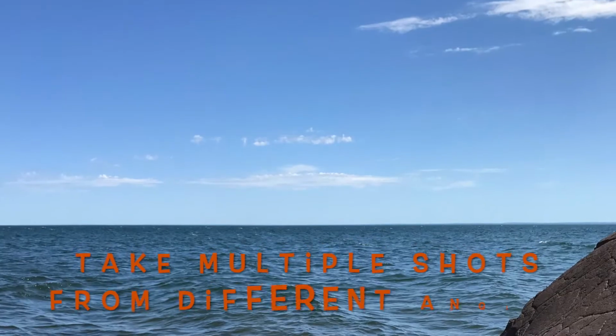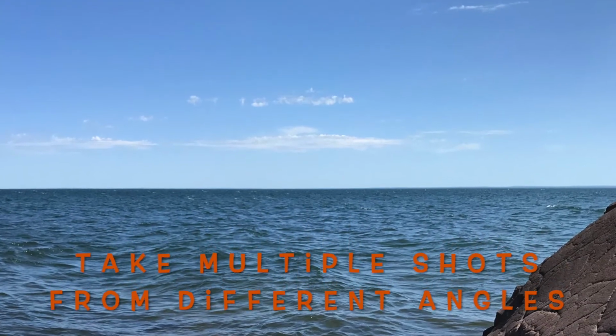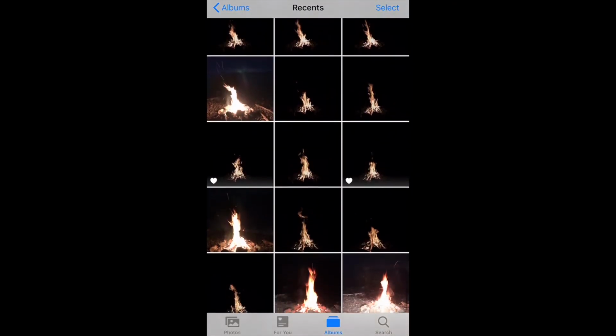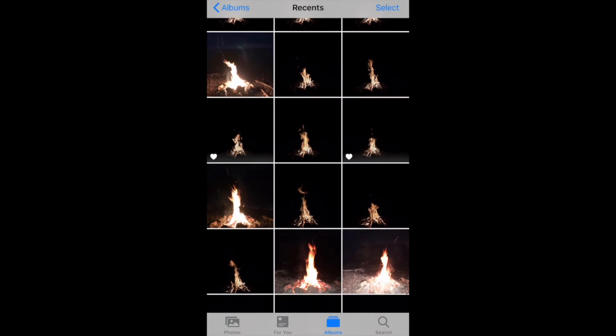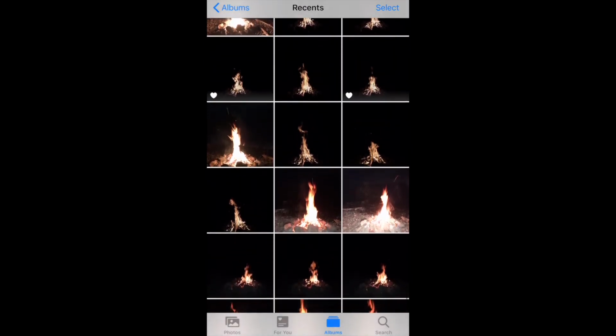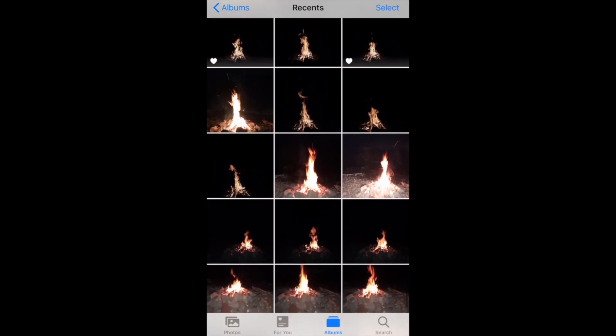My next tip for you guys is to take multiple shots from different angles. The reason I like to do this is because you never really know what you're going to capture when you take a picture. Things are always changing and you can't always control what's in the picture, so as long as you're snapping them, you'll probably catch something really cool. And by doing this, you'll also have more pictures to choose from.